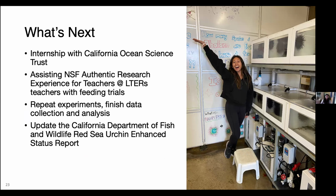I'm going to repeat my experiments because urchins die, and I have to redo that. I'll finish data collection for my GSI and kelp canopy cover with urchin biomass objective, and then analysis. And I will work with collaborators to update the CDFW Red Sea Urchin Enhanced Status Report.